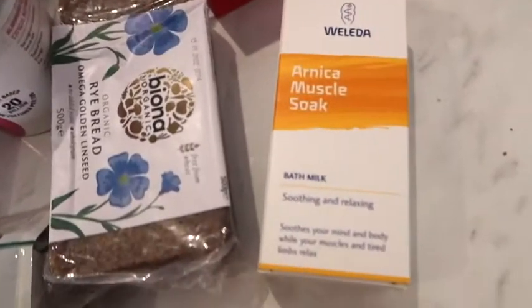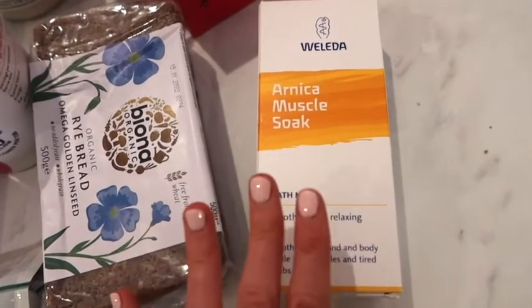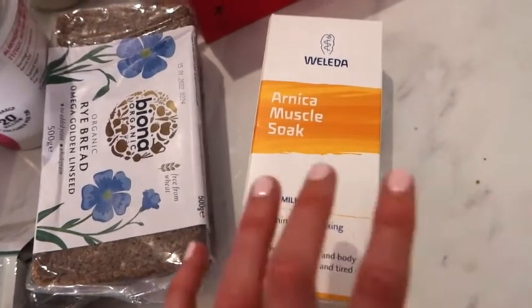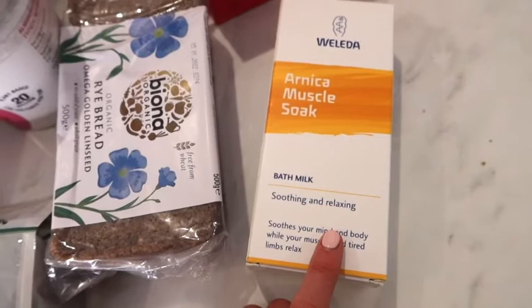Last but not least is this Arnica muscle soak, which was recommended by another fellow YouTuber, Anna Jaffrey. She's amazing. I love her channel. As you know, I love my Epsom salt baths, and she recommended putting this in. I use Arnica. I used it for my C-section recovery, and I swear by Arnica, and I didn't know they had a bath soak as well.